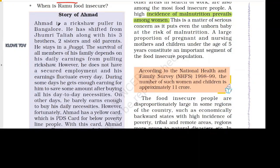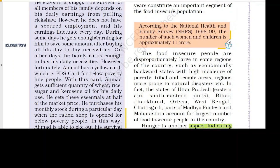Story of Ahmed. Ahmed is a rickshaw puller in Bangalore. He has shifted from Jhumri Talaiya along with his three brothers, two sisters, and old parents. He stays in a jhuggi. The survival of all members of his family depends on his daily earnings from pulling rickshaw. However, he does not have a secured employment and his earnings fluctuate every day. During some days, he gets enough earning for him to save some amount after buying all his day-to-day necessities. On other days, he barely earns enough to buy his daily necessities.